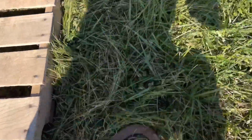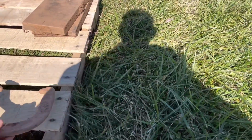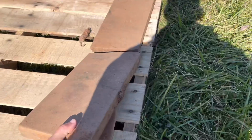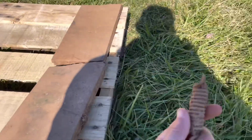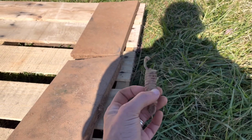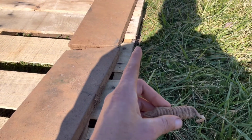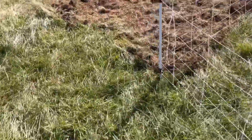So, as I moved them this morning, I found a horseshoe. I found these pieces of paving stone. This old spring, which was in one of their mouths, and I had to get it out by hand out of their mouth. If you've ever tried to get something out of a pig's mouth, have fun with that. So then we walk over.